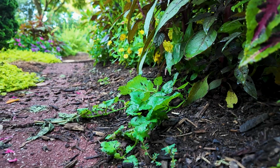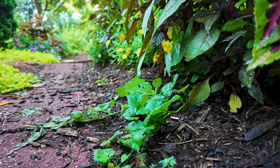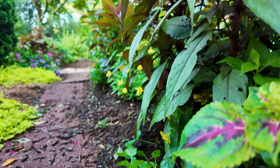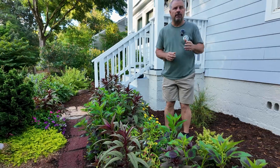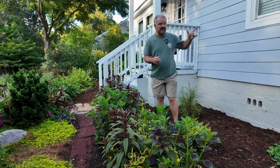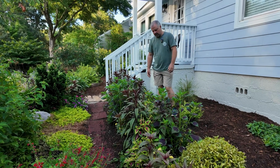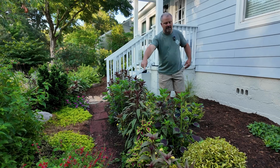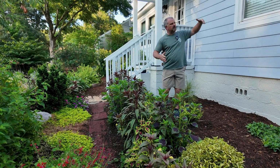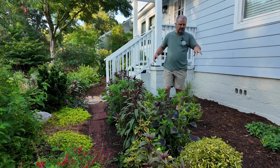And then this gherkin, this Mexican gherkin cucumber, I would not recommend planting this ever. It was in the vegetable garden last year, produced virtually no usable vegetables whatsoever, but it produced a ton of seed, and that seed has migrated through the garden. And so we're regretting having planted that in the vegetable garden last year. I don't know how that seed ended up here, but it did. And then we've got a few shrubs in here we'll talk about.